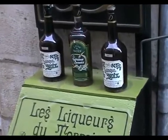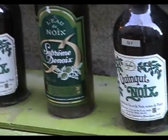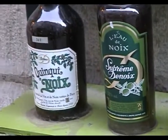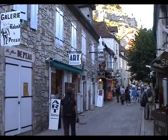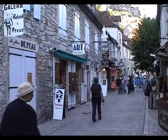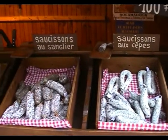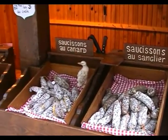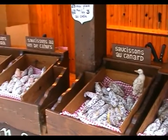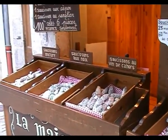Walnut liqueur. It was excellent. We did in fact visit the distillery later, and it was really great to see it being made. Good value at $20 Australian. A great range of sausages with mushroom, with wild boar, with duck, Cahors wine, walnut, and just plain sausage.